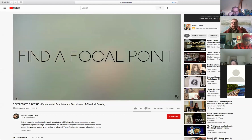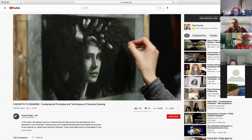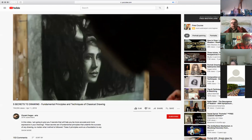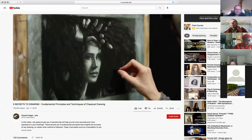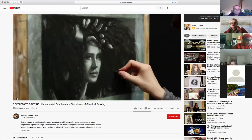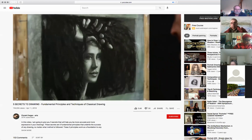The final secret is to find a focal point. Viewers need a focal point to lead their eyes throughout the picture. But how can you create that in a drawing? First, let's examine the difference between focal point and point of interest.